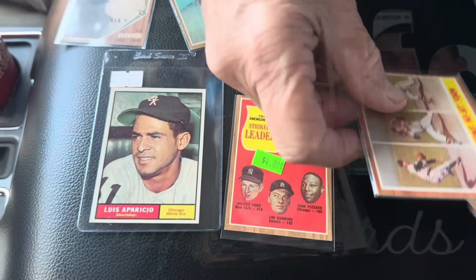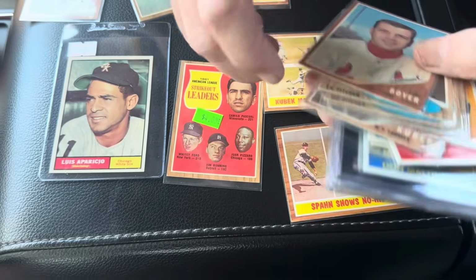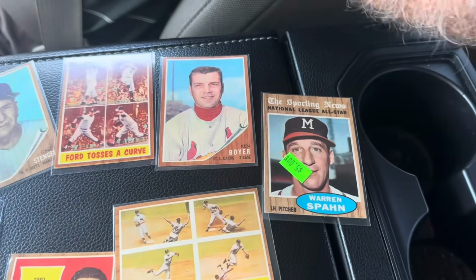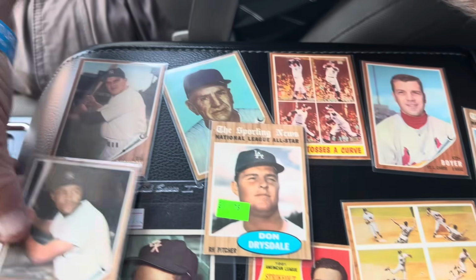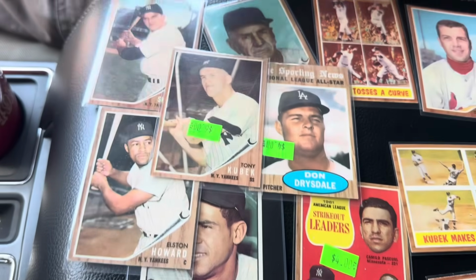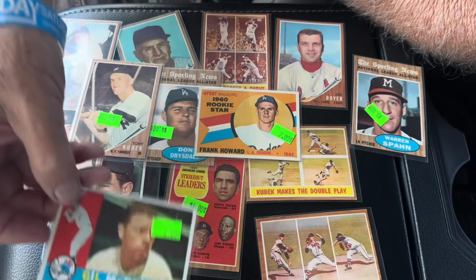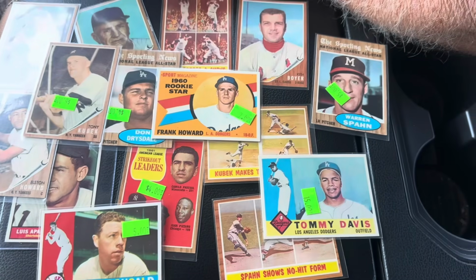All right, we're laying out what Coach got here. Got the 61 Aparicio, 62 Spahn and Kubek, 62 Spahn All-Star, Ken Boyer, Don Drysdale, Stengel, Skowron. Those are all pretty sharp. And you said you got like a group deal on all these, yeah, Dad? Yeah, I didn't pay these prices on any of them. Gil McDougald. Tommy Davis.